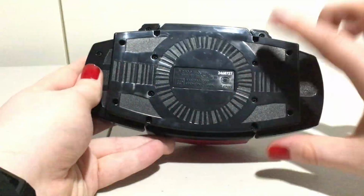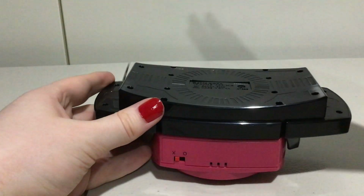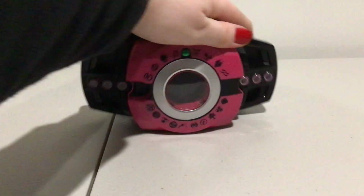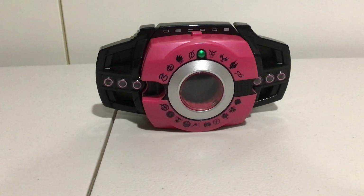Undo all of the screws on just this back plate. You have to do them all because you have to take it off, and then this will slide right out. So if you want a beautiful display version of the belt, just do that. Belt strap, so that's what I did.